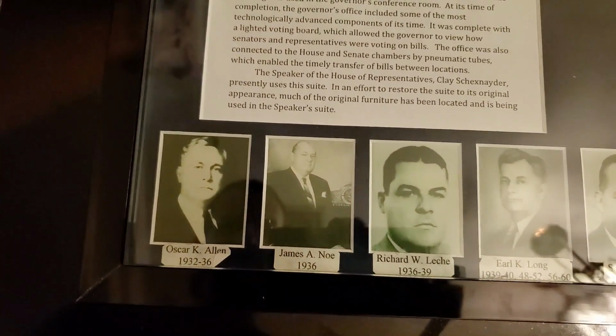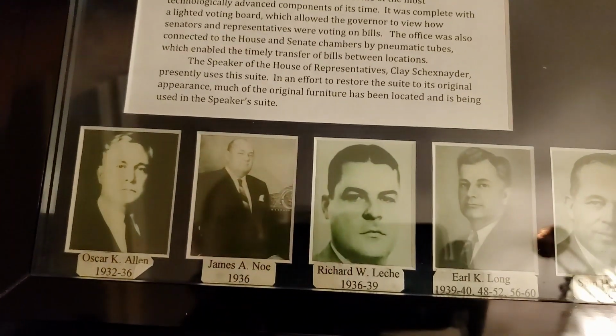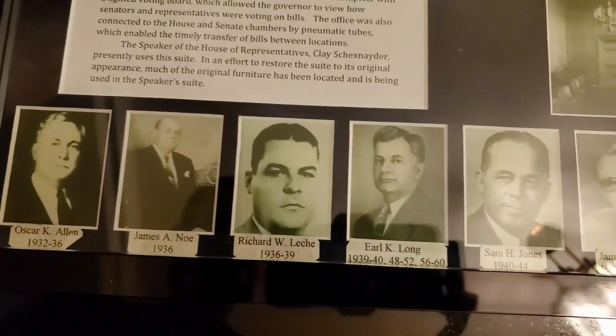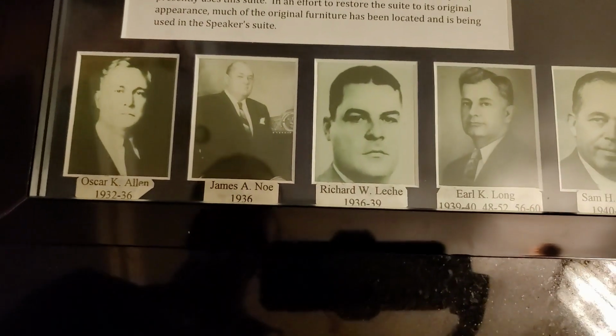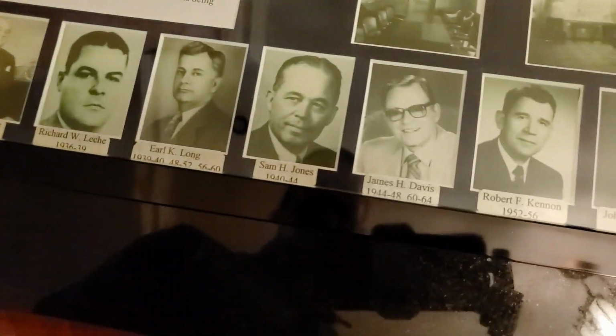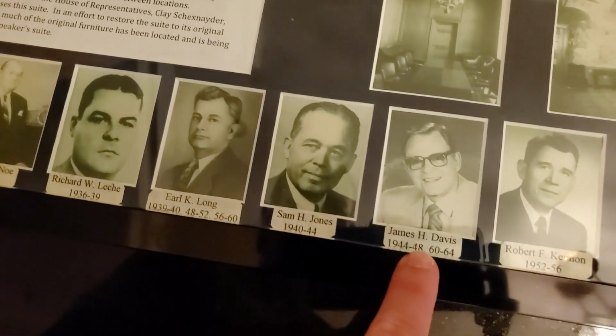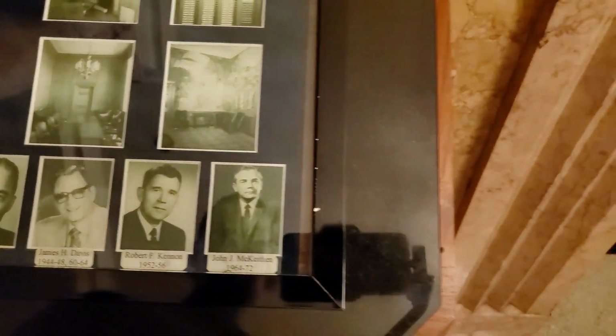Here's some of the governors in Louisiana's history. Earl K. Long is Huey's brother. There's O.K. Allen right there. Jimmy Davis, who was also a singer, popular singer.